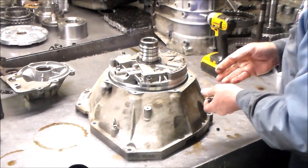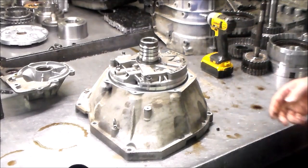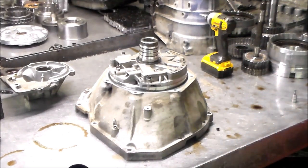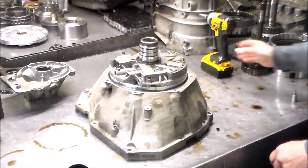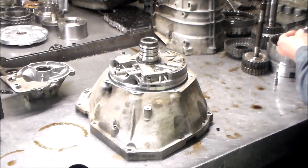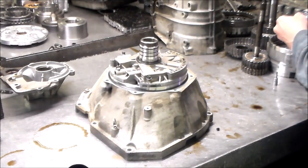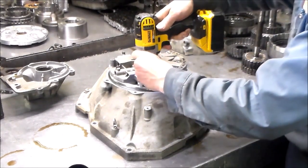Not seeing too much here from what the problem was. So pretty much what more than likely happened is the converter blew or the converter clutch came apart and clogged the screen. I'm not really seeing anything yet that would cause that screen to clog.